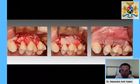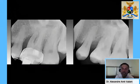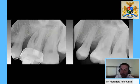Close the flap with our fine suturing technique and let the patient heal here. And you can see that only 6 months into the healing, we're able to observe a repair, a regeneration. Hopefully, of course, it's very difficult for us with a histology to assess the type of healing that we have. But remember, this healing was done without any material, without any augmentation.